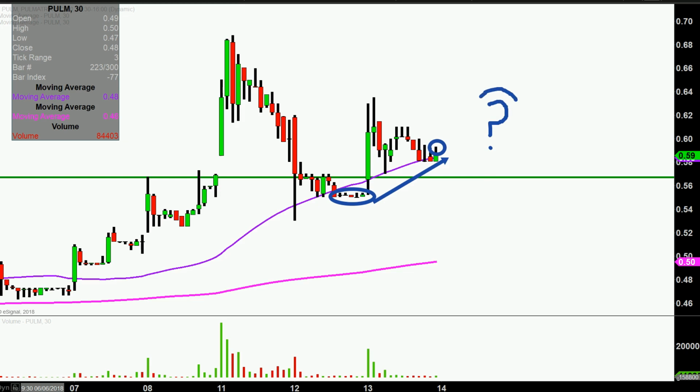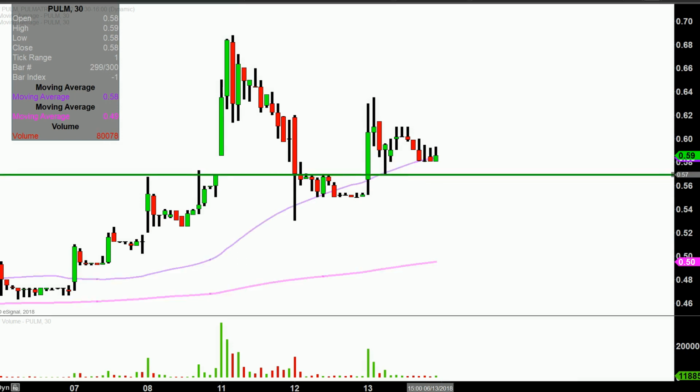Or in other words, is this price movement truly strong, or is this just some sort of knee-jerk reaction? I have no idea, but by using charts, we can make answering that question very straightforward. And it actually already revolves around a level that I've had on the chart here, right here at 57 cents. Why is 57 so important?